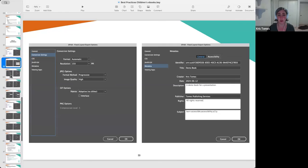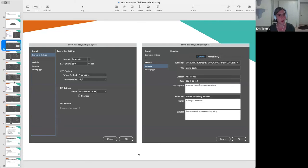Next tab is conversion settings. These might be the default ones. I always select format automatic, resolution 150 ppi, format method progressive, image quality high, and palette adaptive no dither. On the right, we've got the metadata tab. This is the general sub tab there. Identifier, InDesign will automatically assign a UUID for you, but you can replace this with an ISBN and then your numbers. Fill out all of your metadata here. That's all great. Most of it should come through from your file info if you put it there first.